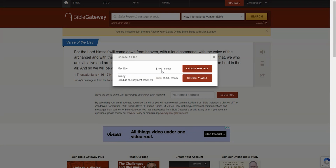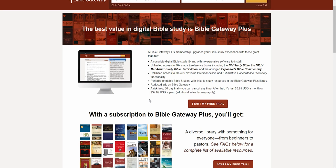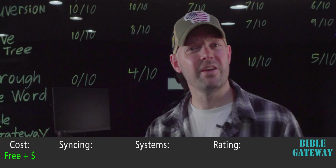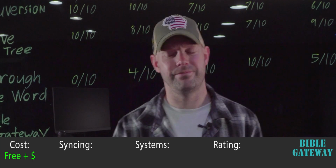I mean, you can buy things independently, but then you can do a monthly and annual subscription, which I'm not really a fan of when it comes to something like a Bible app. And I'm not kidding, get this, on their subscription sales page, they pitch that if you pay for it, you get reduced ads on the software. It's not even ad free. You're going to make someone pay and you're still going to give them ads.